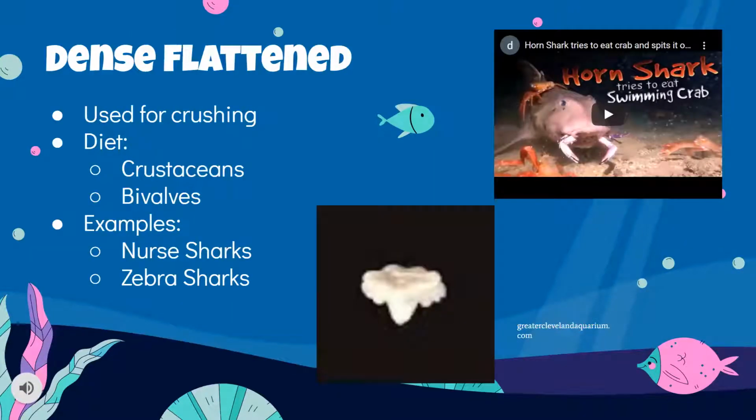First, I'm going to tell y'all about the dense flattened teeth. These teeth are used for crushing, so most of the sharks with these teeth have a diet of crustaceans, which is like our shrimp, crab, and lobsters, and bivalves, which is our clams and scallops. Some popular examples of sharks with these teeth are nurse sharks and zebra sharks.